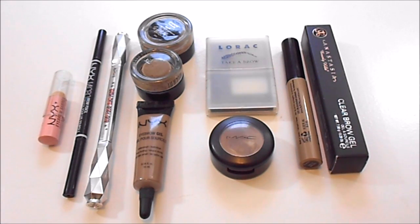For brow highlight, I currently have 0. At my last update, I also had 0, so I've stayed the same in this category. And my ideal number for this category would be either to have 0 or 1.